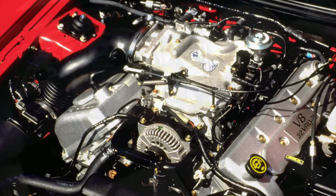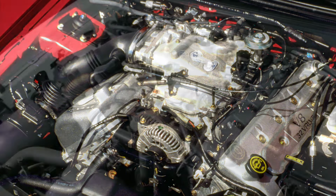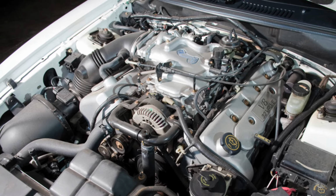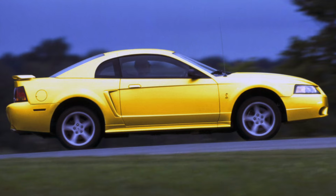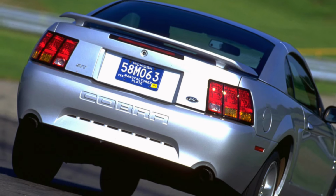The 1999 Cobra had a pinch in the exhaust system to clear the independent rear suspension's lower control arms and not scrape the pavement. This caused the engine to not produce the advertised 320 horsepower. Due to this, 8,000 1999 Cobras were recalled.